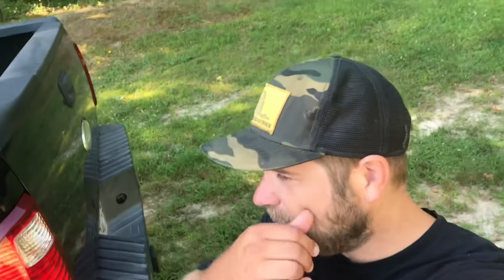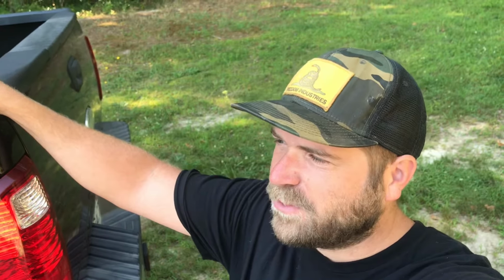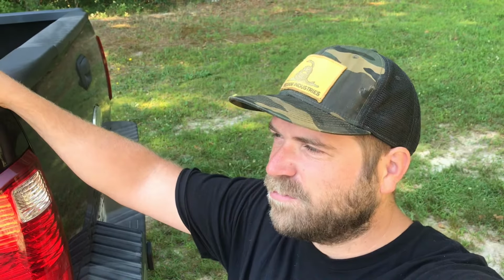But from all the different covers that I've seen people have, stuff usually stays pretty dry. If you just keep your really important things out of the corners, you'd be all right. So that's why I've decided to go with a tonneau cover. And there are multiple reasons why I chose a soft roll-up tonneau cover, and we'll talk about that.